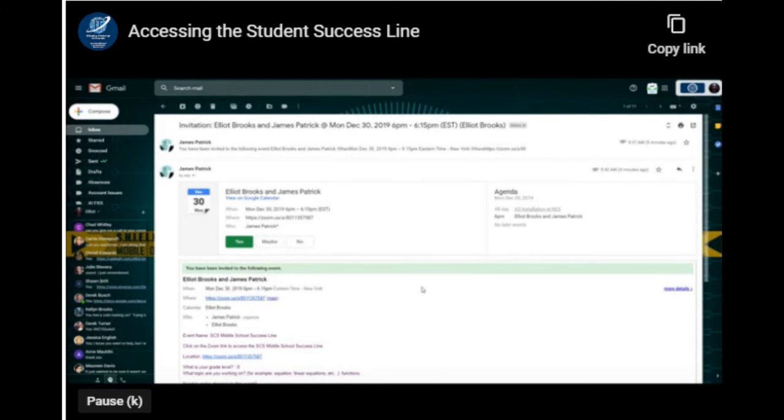So there are two ways you can access it. It sends you an email, so that's what we're seeing here, and then it also adds it to your Google Calendar. Both ways make it accessible, so there's not a better way than the other. So let me first show you the email. You get an invitation email. So once you sign up, this will come immediately.